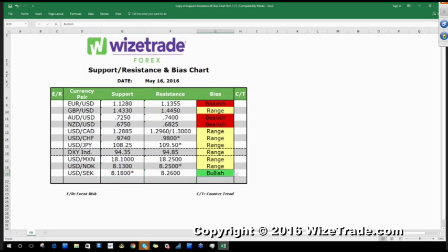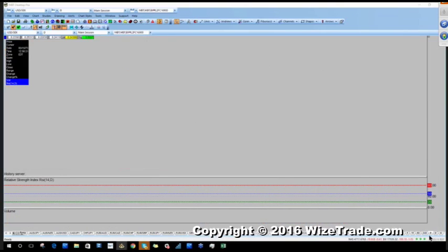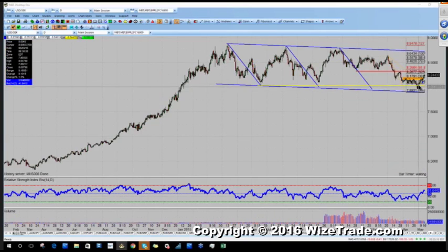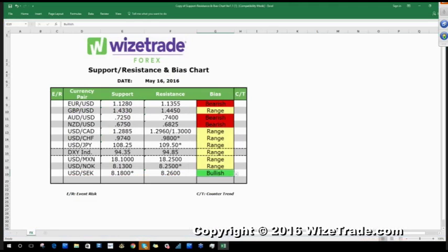Okay. We were turning bullish because it held channel support, right? We held channel support, gave us a bullish reversal, and now it's bullish back into its range. Okay. All right. Here's your bias chart. It's done. And let me answer some questions.